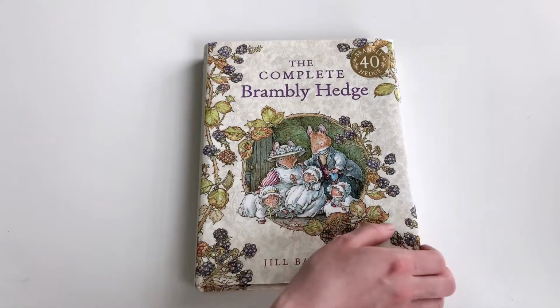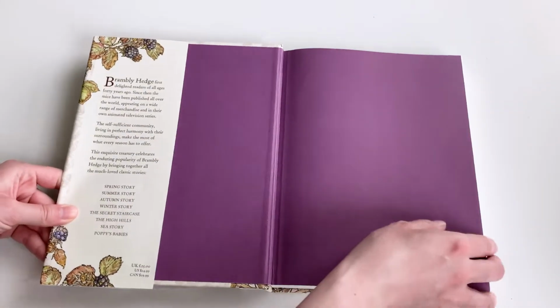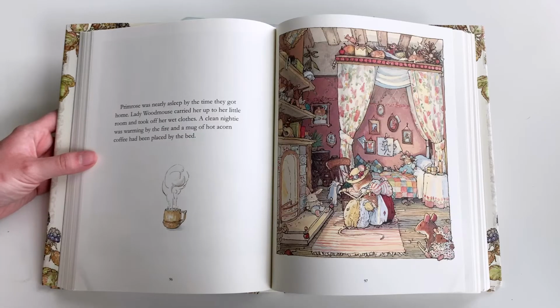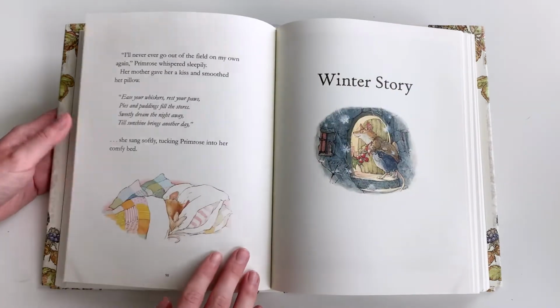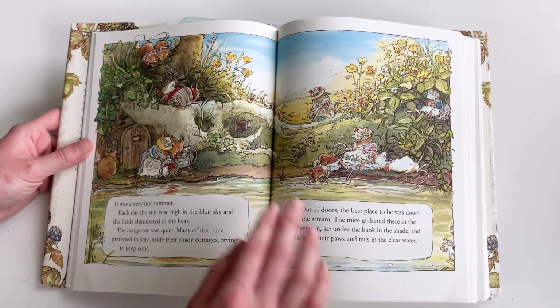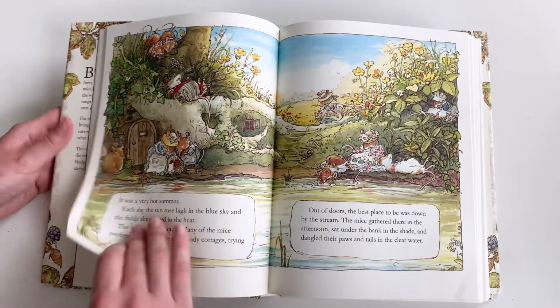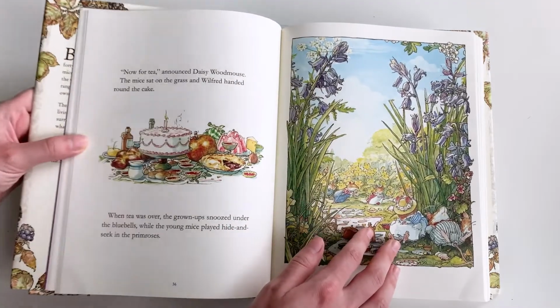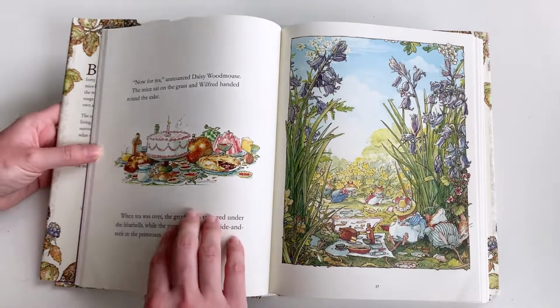So the complete Brambly Hedge, I got this because I had heard of Beatrix Potter before, but this is illustrated by Jill Barklem, and I don't know if she's a British illustrator as well, or English illustrator. But apparently, I've never heard of this series before, but the intricacy of all of her illustrations is crazy, and I definitely don't want to do that with my own style, but it's really great to give you inspiration for little details you can add in your illustrations to make them more interesting, because I have a tendency to just want to be done with an illustration rather than trying to add more and more to it. So her level of detail is insane, but it works and it's really cute.